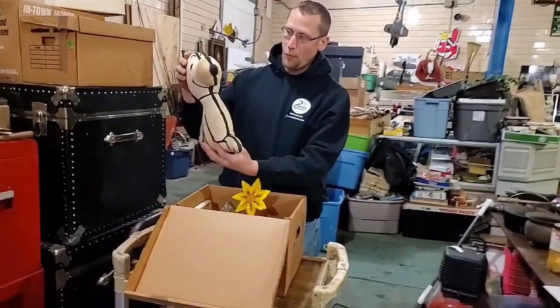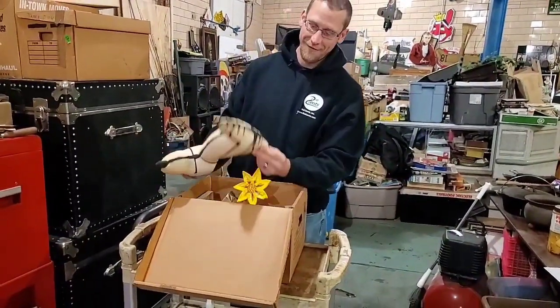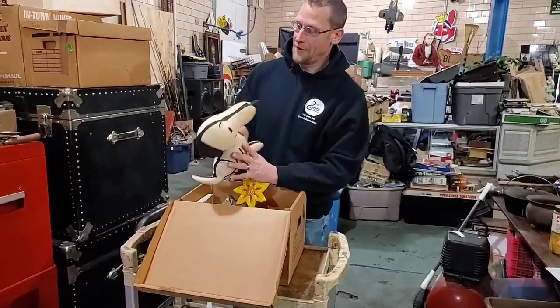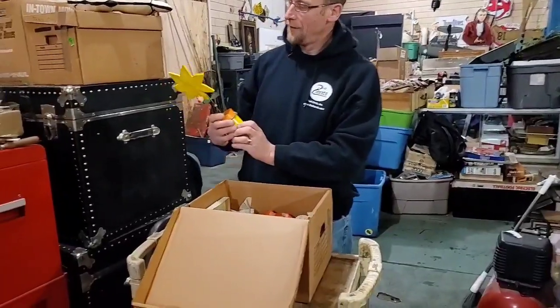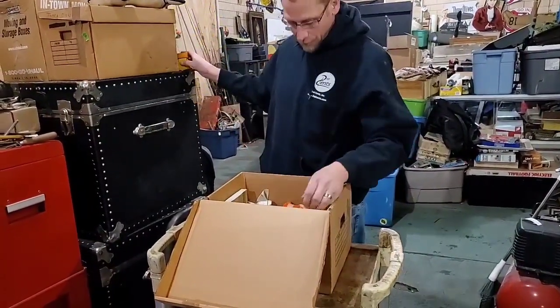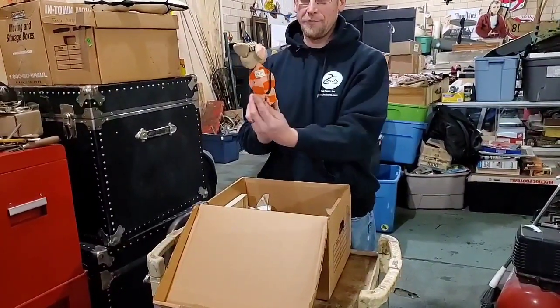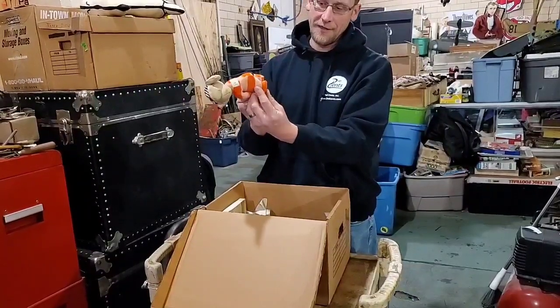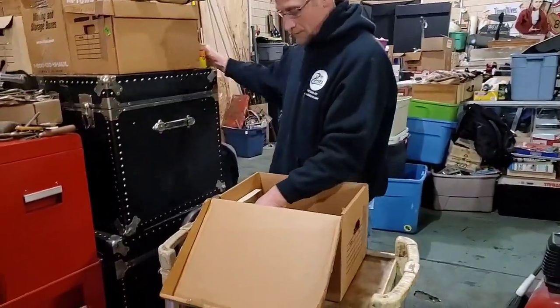Got a little Snoopy action. Lightly stained. It's old though. What do you think? Oh, a little handcrafted. Not worth much. This dude's cool though. It says 008. I don't know what that means. I guess that's his prison number. Little leather head.